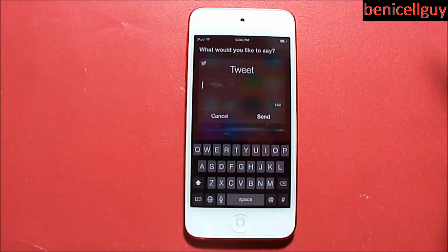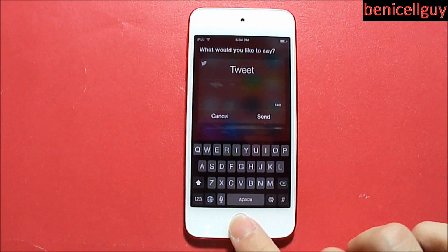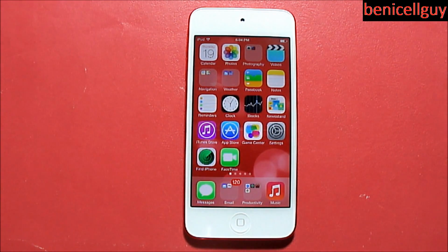Okay, and then all I have to do is hit that text box and I can type out the tweet myself, or speak to Siri to tweet it for me, which I don't want to do because sometimes it'll be inaccurate and then I have to keep canceling it and redoing everything, which is a hassle. Alright, so that's Siri, and of course you can change to the female voice or the male voice, so you can choose between two different things.